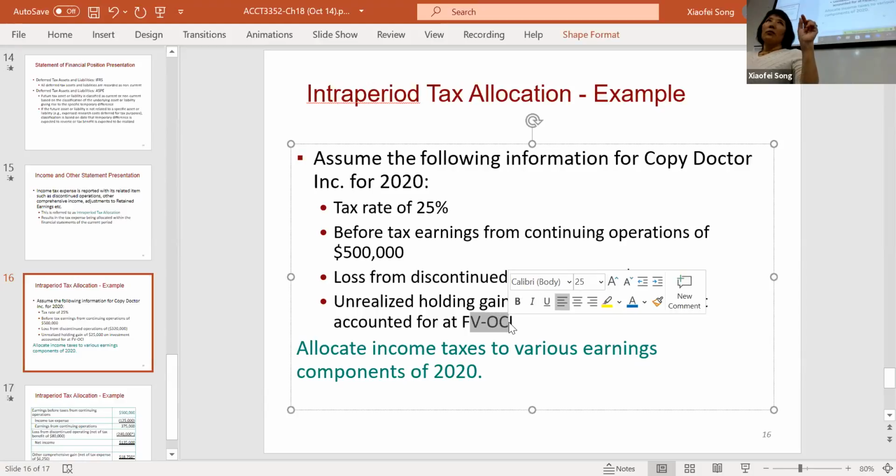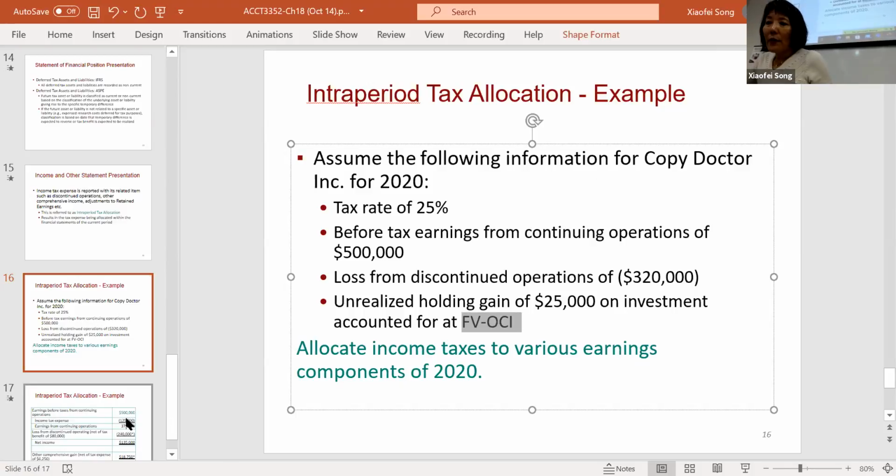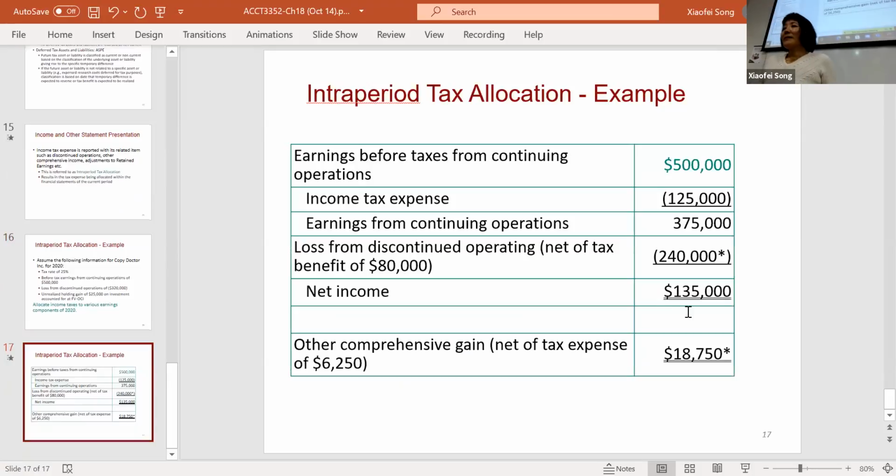Now it's an investment in debt securities, and is classified as available for sale, right? For investment in equity securities, it's all the same now. Whether it's trading or available for sale, it's all fair value through net income. The only investment that can be accounted using fair value through other comprehensive income is available for sale investment in debt security. Okay, so that's that. So with that kind of earning structure, the tax will be separated into two parts. From the 25%, from earnings before tax from continuing operation of $500,000, the tax will be 125,000 here, right?